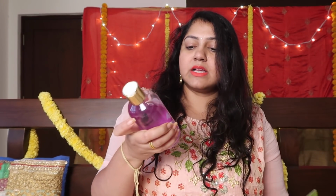I also got Nykaa's Wanderlust Silicon Sweet Pea. This is their shower gel. It smells really nice. I've sniffed their fragrance mist in my Nykaa store in Sharat City Mall, and I really like this fragrance. It's very nice. It's very fruity and sweet. So I got the shower gel. I've almost run out of my shower gel, so I picked up these two shower gels.